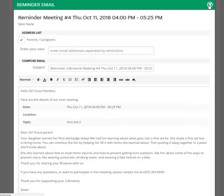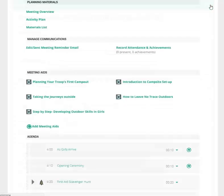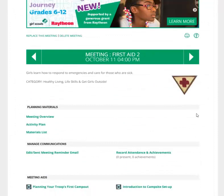And so that will email right out. How cool is that? And like I said, you can edit it if you decided that you were going to have some kind of snack and you wanted everybody to bring something for the snack or whatever. You can type right into it and add, we'll have a snack, whatever, so that they get that information too. And you can close out of that.